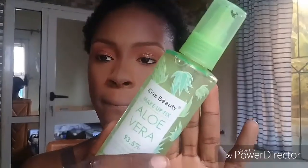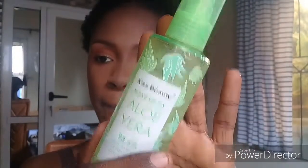Next thing, I'm going in with my Avon Compact powder in the shade Fawn to blend all this makeup together, like blend everything. We don't want to see no harsh line, honey. We don't want it. So next thing, I'm going in with my Kiss Beauty makeup fix to make all this makeup come together and take off all this powdery look.